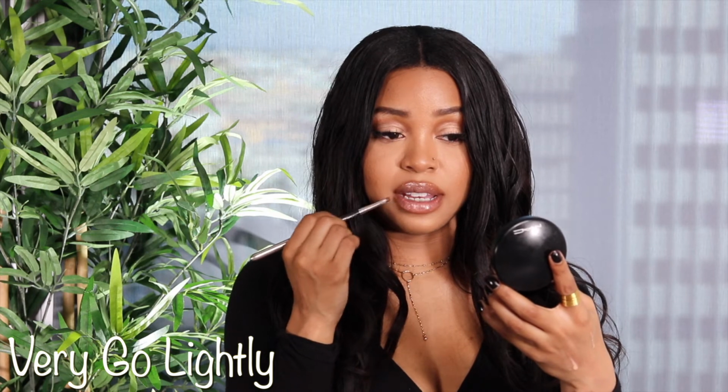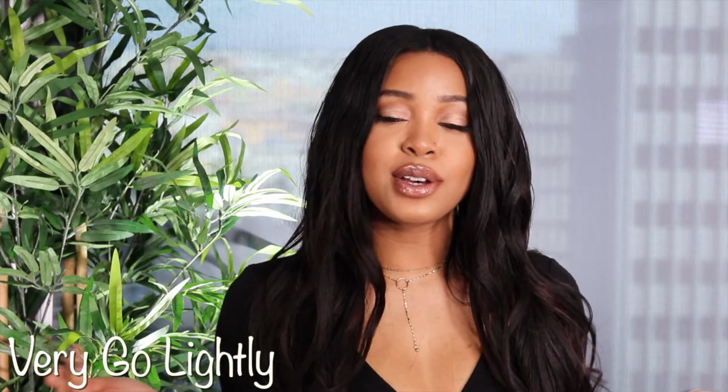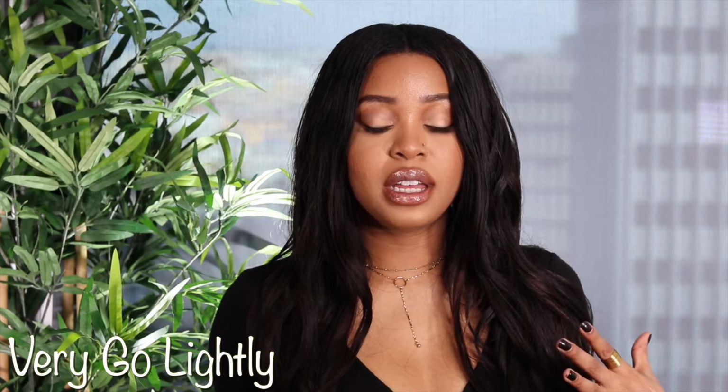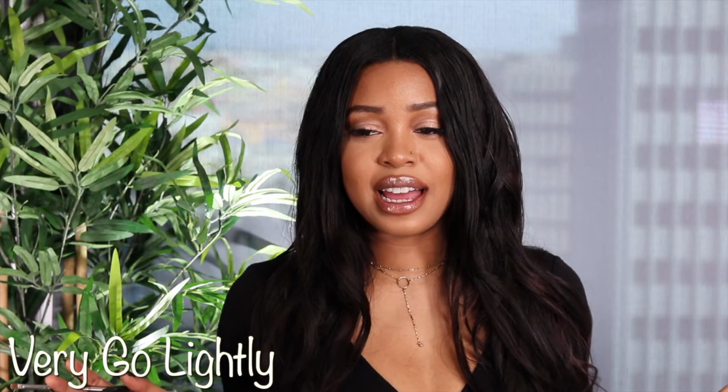Now I'm really loving this one. The shine on this one is amazing. It's so pretty, but I love how this one looks. It gives me the look of see-through because it's nude, but the shimmer, that glow is everything. The highlight, I love it.